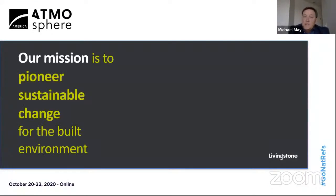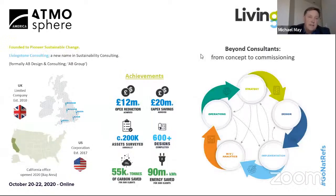Livingstone Consulting was created to pioneer sustainable change for the built environment. What that really means is we want to drive and accelerate the adoption of solutions in the built environment that enable us to meet the imperatives that we face as both a society and an industry. In particular, we are an outgrowth of the AB Consulting Group out of the UK, which has a track record of delivering sustainable results in the UK and Europe. And we are now looking to expand that sustainability drive into the US market with the addition of myself and Tristram Coffin, who spoke in the last session.